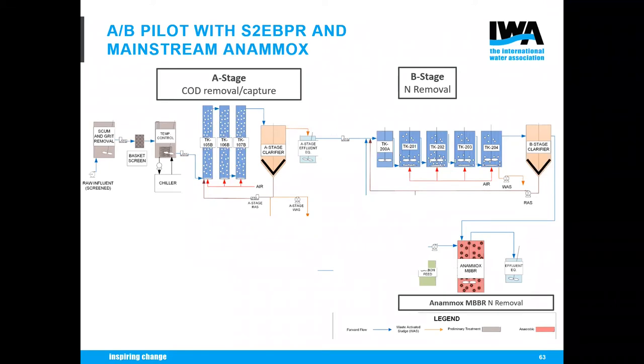The big drawback to a system like this is that you can't do BioP, because you've removed the readily available carbon, and especially the VFA, in the influent in your A stage. And the A stage SRT is too short to do BioP.